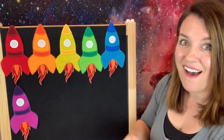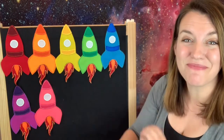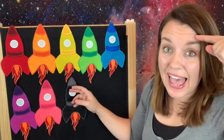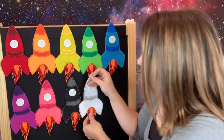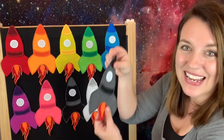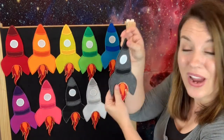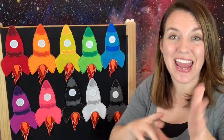Let's do another one. What color is that? That's right. It's a pink rocket ship. Very good. How about next? Oh, this is a black rocket ship. Oh, what's gonna be next? Oh, this time it's a white rocket ship. White rocket ship. One more rocket ship and I think we'll have enough. Are you ready? This is our last color, and this one can be a little tricky sometimes, but this color is gray. The way we sign gray is to take both of our hands together and kind of shake them back and forth. Gray, a gray rocket ship.